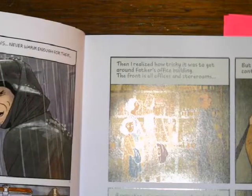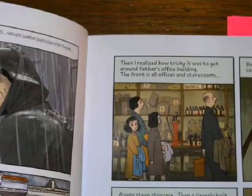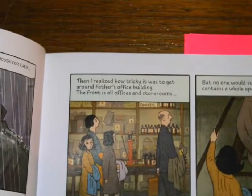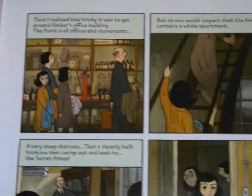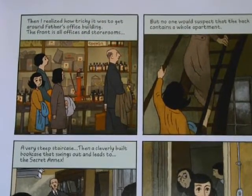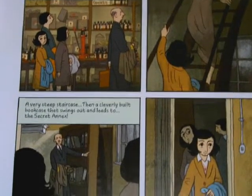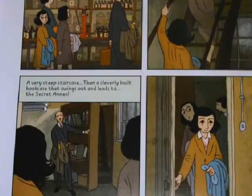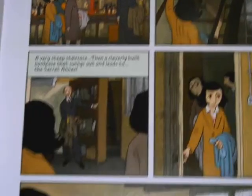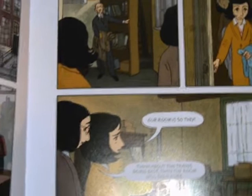Then I realized how tricky it was to get around Father's office building. The front is all offices and storerooms, but who would suspect that the back contains a whole apartment? A very steep staircase, then a cleverly built bookcase that swings out and leads to the secret annex. Our room is so tiny. Think about the trains going east. Then the room will seem huge.